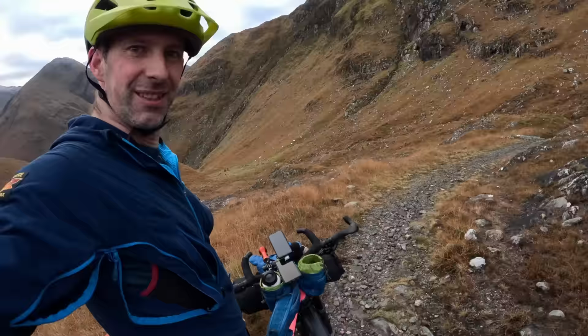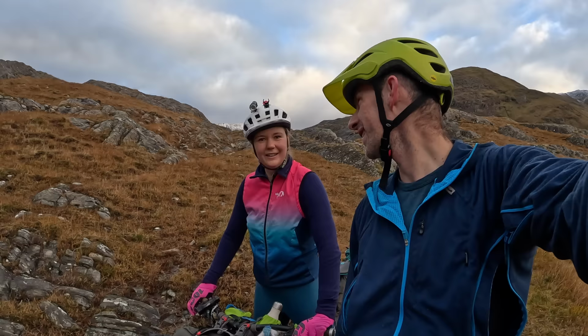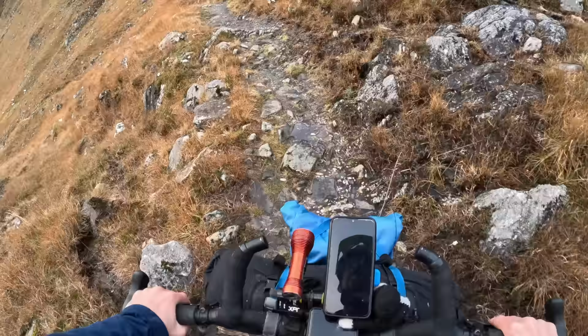Glen Affric and Kintail Way has without a doubt been a fantastic bikepacking ride, but it does come with a catch, and that is this last section. It is rock hard. Just look at this for a descent. I don't fancy coming back up it. It might be a point where we say the Glen Affric to Kintail Way is an east to west trail, because you do not want to be hike-a-biking up here, I don't think. So glad we decided to do it this way by luck.